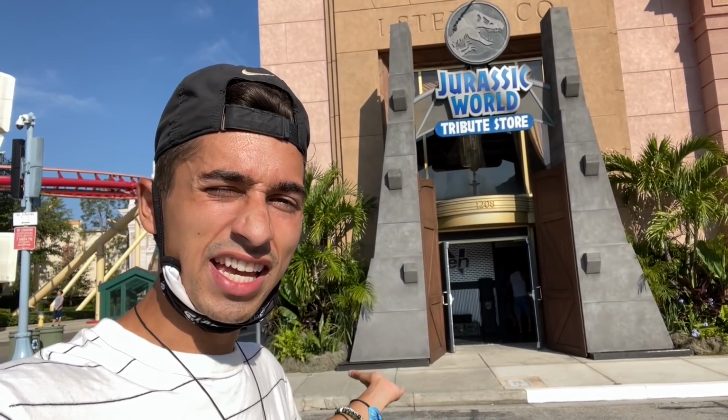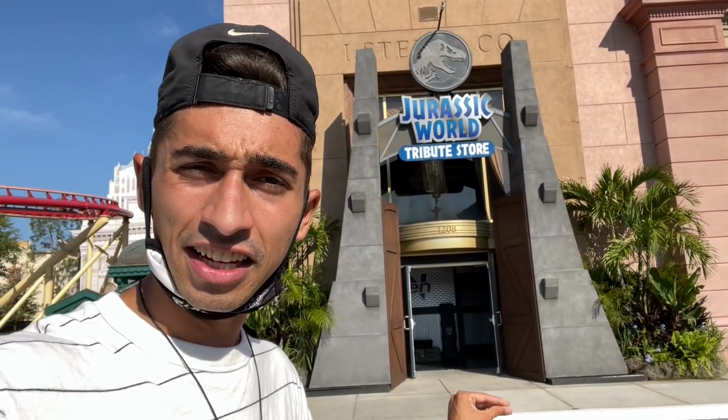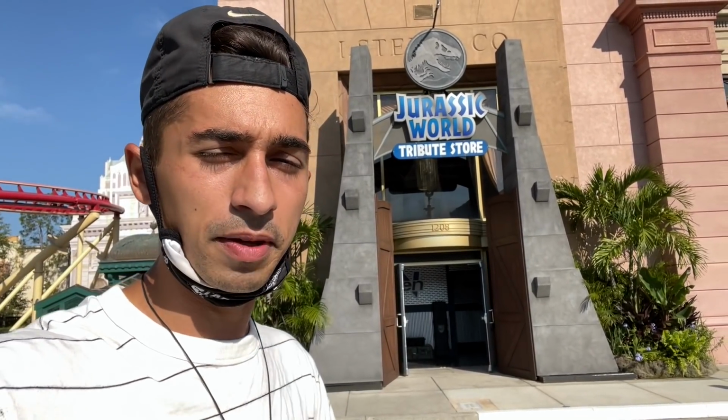Now, the one thing I will say is that these lines usually get pretty long. Right now it's not because it just opened up, but the sooner you get here, the better. They have some amazing merchandise in there. I didn't cover everything. I want you guys to be surprised a little bit, but there's some good stuff in there.